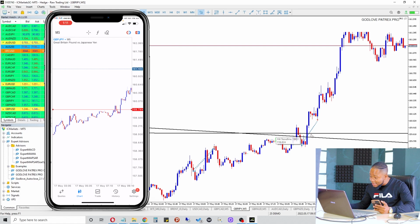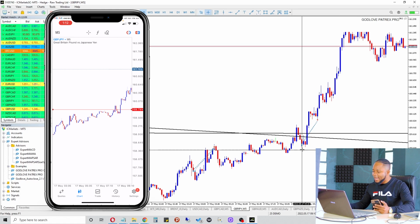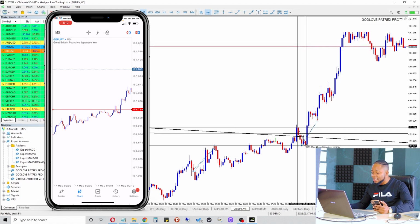Remember, this black line here is the same line we got from the 4-hour time frame. So I knew very well that there's a high probability that the market might change direction somewhere here. So that's why I scalped in another position here. Immediately I saw this big retracement here, almost about 28 pips.